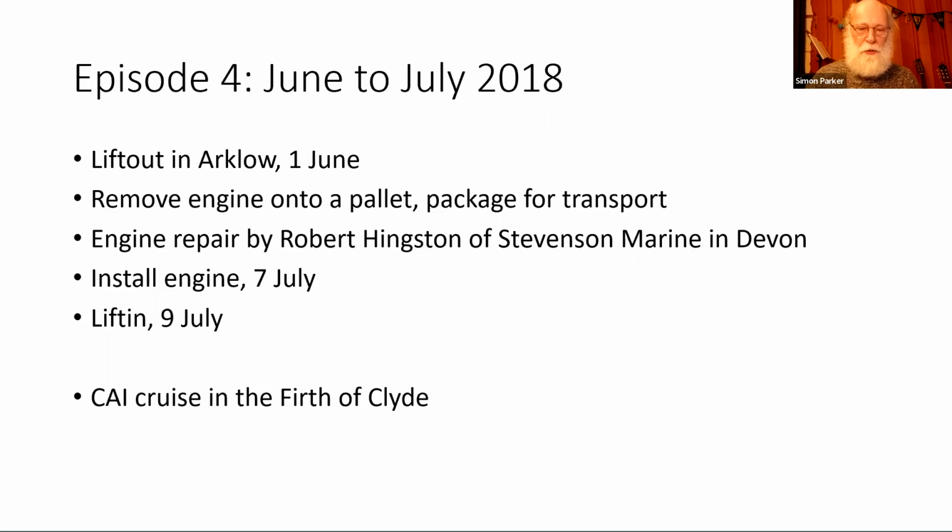We got back to Arklow and lifted out. It's handy that Niall O'Toole, who runs the marina, also operates Arklow Crane Hire, so it's easy to arrange a lift out at a good rate. So I took the engine out again, put it on a pallet, packaged it up for transport and sent it off to the engine expert in Devon. He spent a month stripping it down and putting it back together, and sent it back on a pallet a month later. So we lifted in, and the boat was operational again, and we went up to the Firth of Clyde for a lovely two-week cruise in 2018.